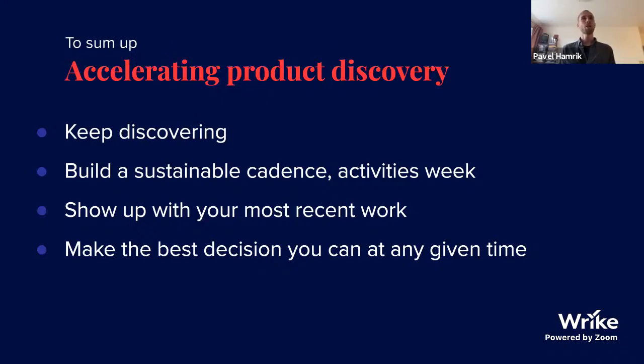Just keep at it, keep discovering, build a sustainable cadence. Sustainable being the operative word. You cannot do it if you actually can't spare time. You need to rearrange things in your calendar so that you can do this. But there's value. I think you can. Show up with your most recent work, so that you are not over validating or over discussing stuff that you already know enough about, and make the best decisions you can at any given time, and make decisions.